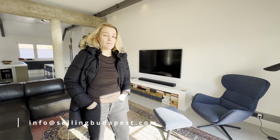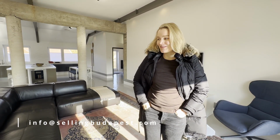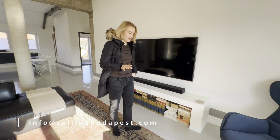And so if you are someone who would like to relocate to Pécs and you're appreciating what the current owner created, then this might be something interesting for you. As well, based on my research, I don't think there is another apartment or house in Pécs that would compete with the level of design of this one. But enough said, so let's go into the details again.